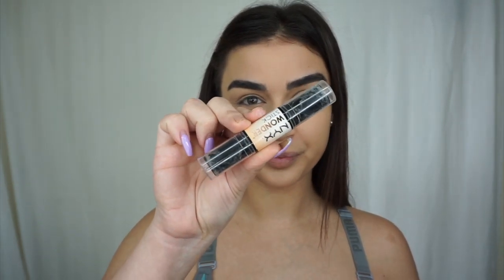So I'm gonna use the NYX Wonder Stick. I've had this for so long, actually, and this is a good product. So we're just gonna chisel out the face.